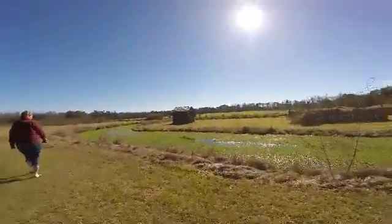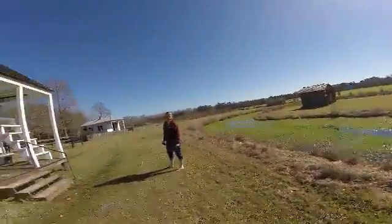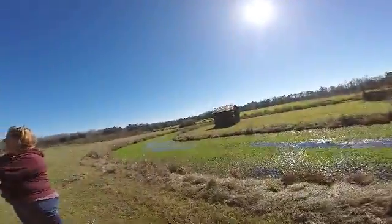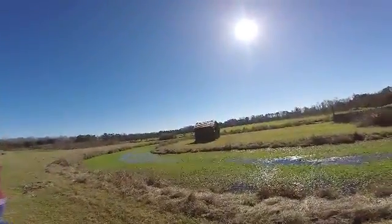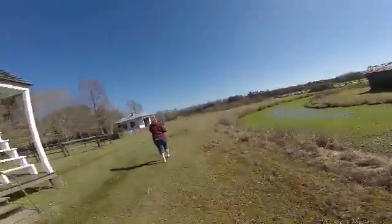My wife just asked if this was the Mississippi River. I guess she's never seen the Mississippi before, which actually I know that's not true. She has. That's probably LSU right over there. You can see that building. LSU, they own this, right?